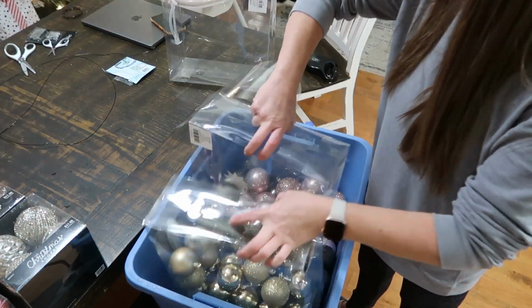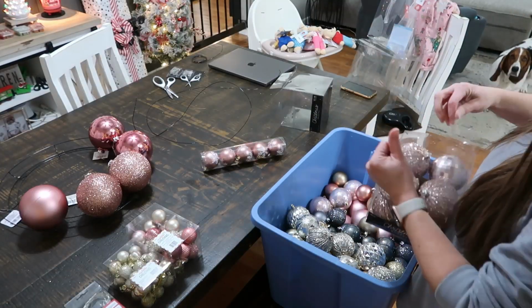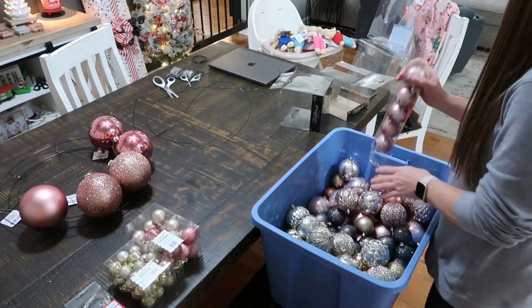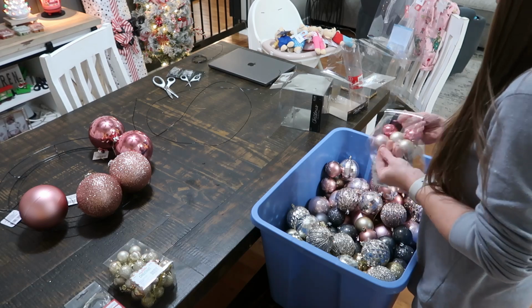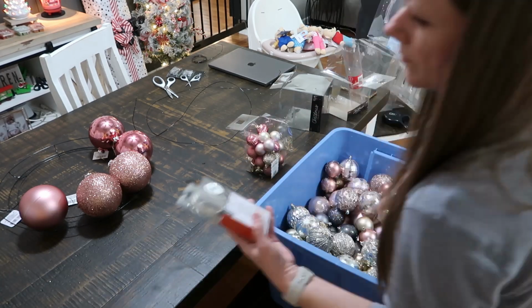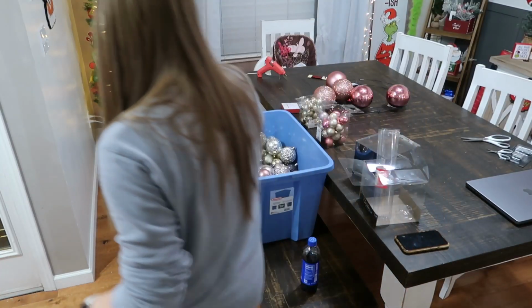I pulled this big tote from the garage. It was empty, so I just used that to put all of the balls in. I tried to separate them out so that I'd have one color on one side, one on the other, so I could see what colors I had, what I was working with, and just so they would be out of the package, easy to grab. I also bought those lots to string throughout the garland, but you'll see what I use those for in just a little bit.